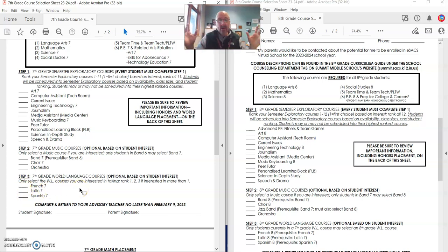And again, if you don't want to take a world language course at all, if you don't feel like you're ready for that or you're just not interested, then you would leave all of these blank and you wouldn't complete step 3. By the way, if you don't take a world language course in middle school, that's quite all right. You'll have opportunities to take world language courses at the high school.